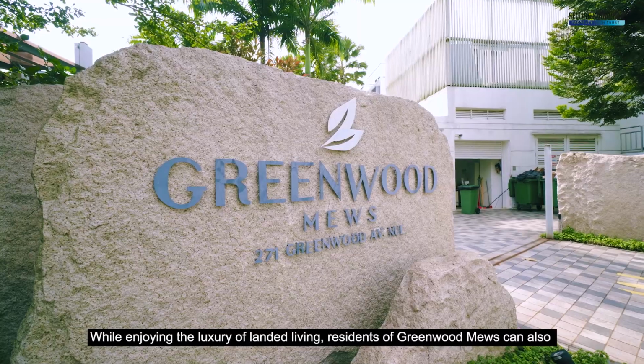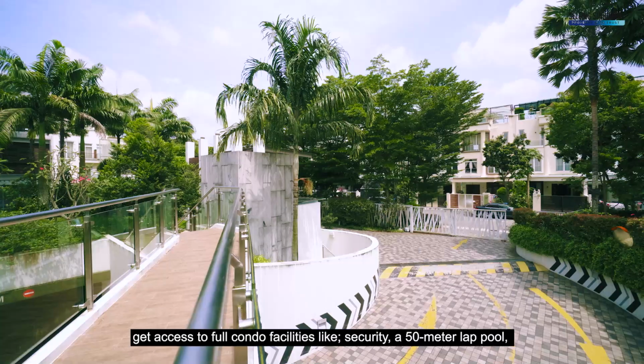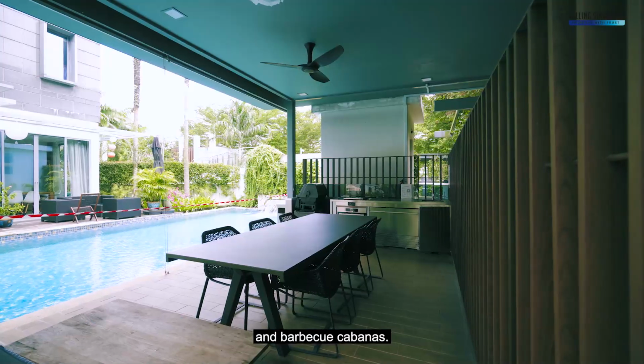While enjoying the luxury of landed living, residents of Greenwood Mews can also get access to full condo facilities like security, a 50-meter lap pool and BBQ cabana.